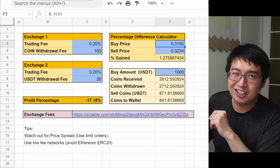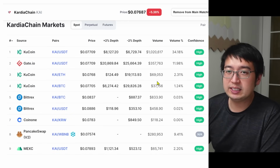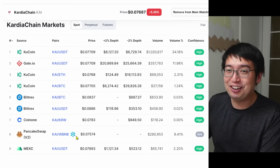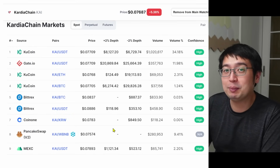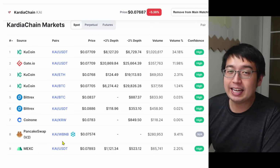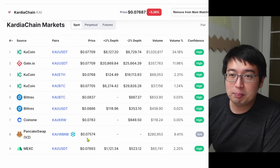So let's look at another coin. Now this is a much better example. We're going to look at Cardia Chain. Cardia Chain exists on Cardia Chain itself, and it also exists on Binance Smart Chain. So that's why we see it here on PancakeSwap. PancakeSwap has trading fees of 0.3%, and we can buy the coin for fairly cheap. Let's see if it's worth doing arbitrage.